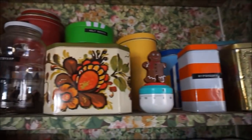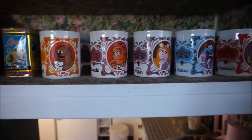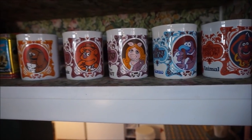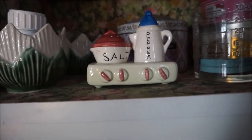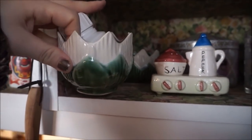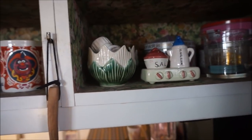And then I have all my dry goods in tins. And this is another one of my collections. Muppet Show mugs from the 70s and 80s. Me and my sisters had mugs like this growing up, so I think that is where that comes from. These salt and pepper shakers were in a recent thrift haul. They are still pretty gorgeous. These are some of my favorite flower pots. They are so granny chic, so pretty. I have a couple of different sizes and different colors.